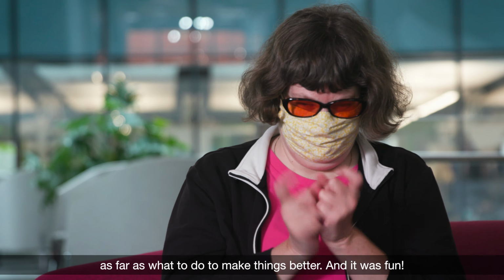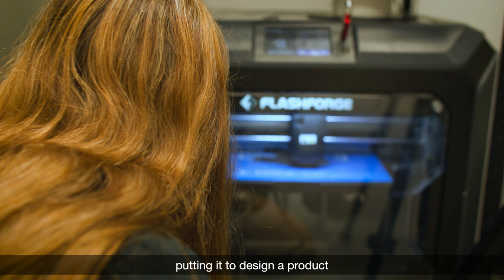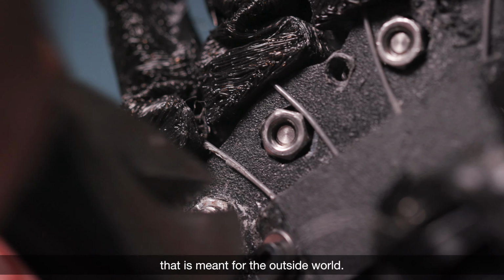I do think that this project is kind of the epitome of experiential learning. It's really taking engineering principles and using them to design a product that is meant for the outside world.